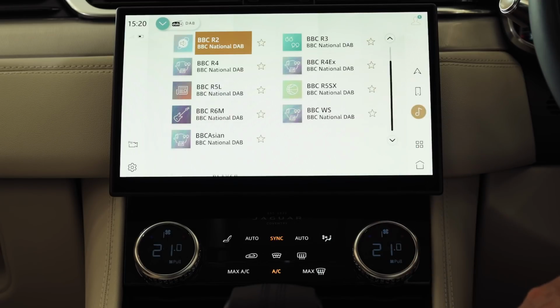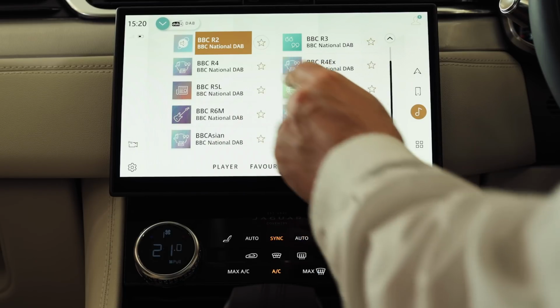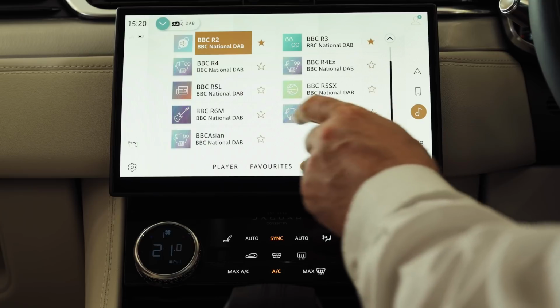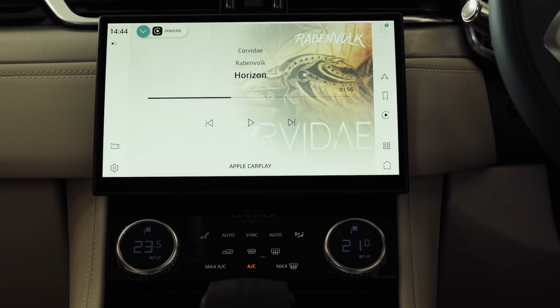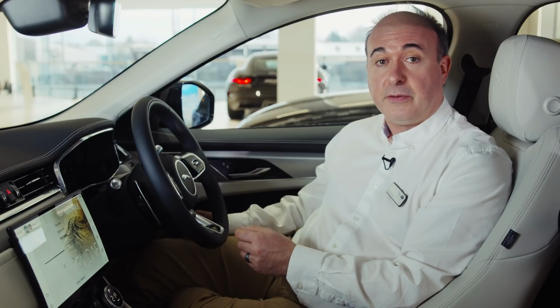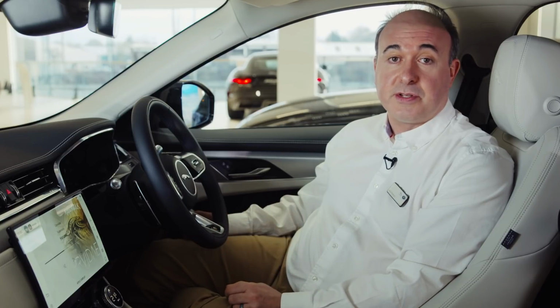Clicking on the media icon launches the media play screen, providing access to the full station list. Tapping stars will add them to your favourites. The phone I've just added will also now show as a source, jumping into the last audio played on the device. Browse will allow access to the full range of songs, artists and albums available on the phone. And again, many selections can be made using the voice control system.